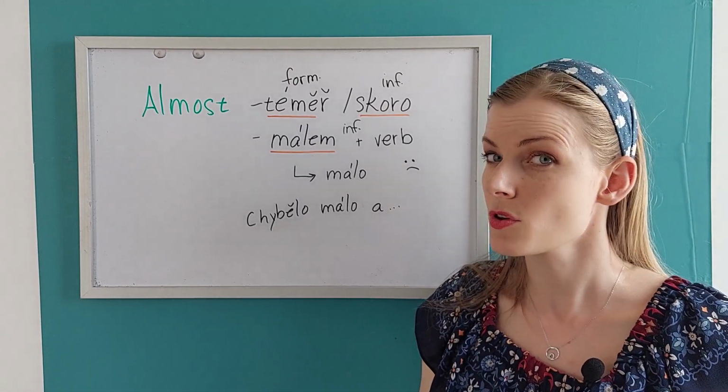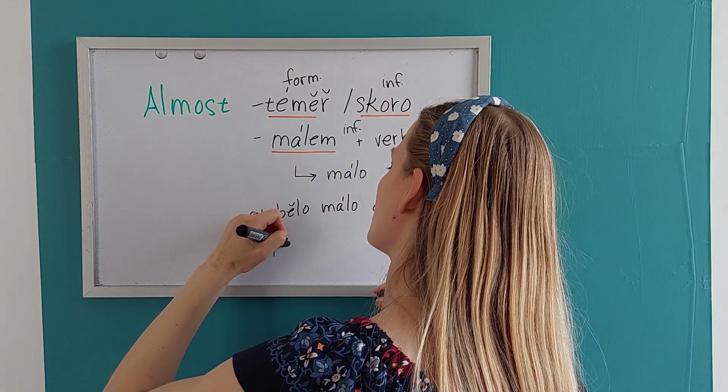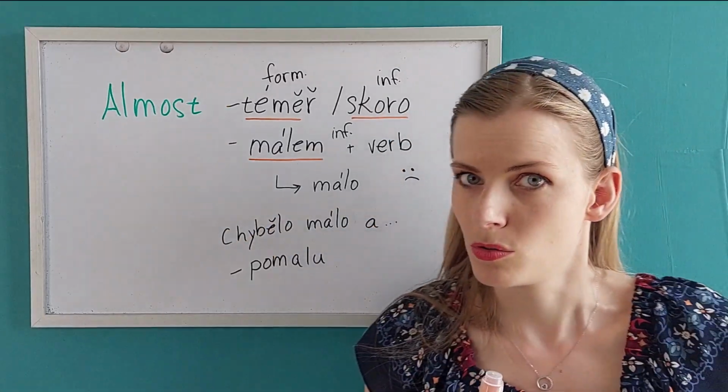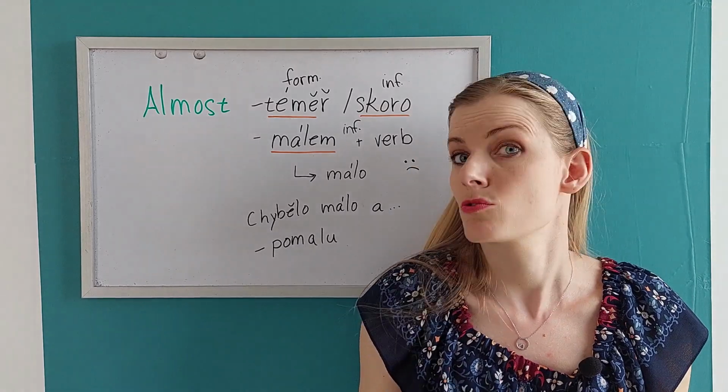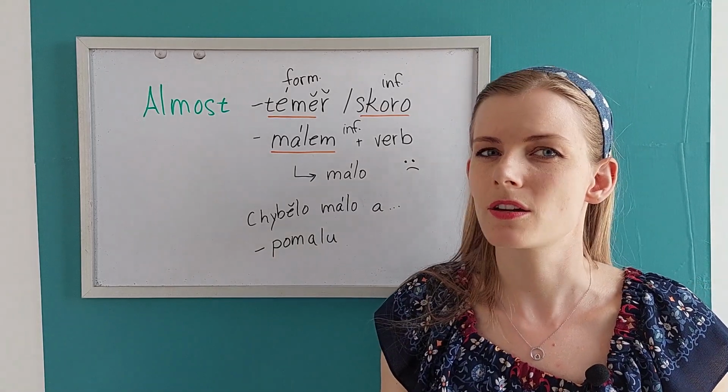And let me give you one more word, which is used much less, but sometimes you can also come across this word. Pomalu, which you probably know. It means slowly. But in this context, it means also something like almost.